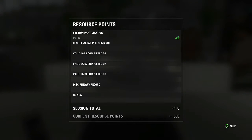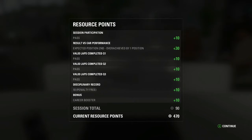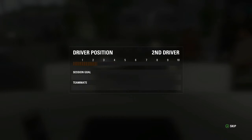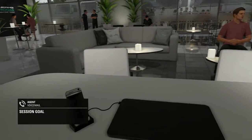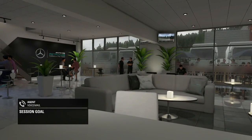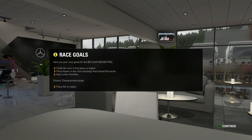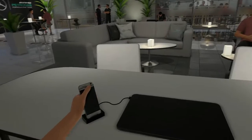So we're going to be starting this race from pole position, and a recommendation was that I give this race a go on Ultimate AI, and that's exactly what I'm going to be doing. So the race is going to be very challenging this time, so I hope you guys do enjoy that. You can see here we are beating Ricciardo in the rivalry, and in the driver position we go up to the top. Listening to the objectives now from Emma. She is going to give us the objectives for the race, which you'll see on your screens, and once you see those, we're going to get straight into the Belgian Grand Prix. So let's get into it.